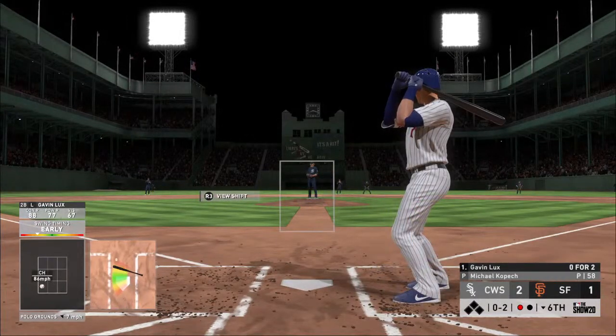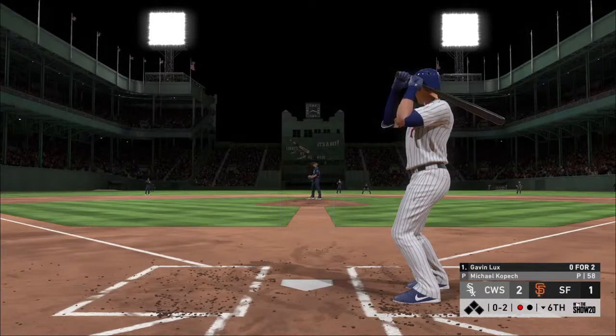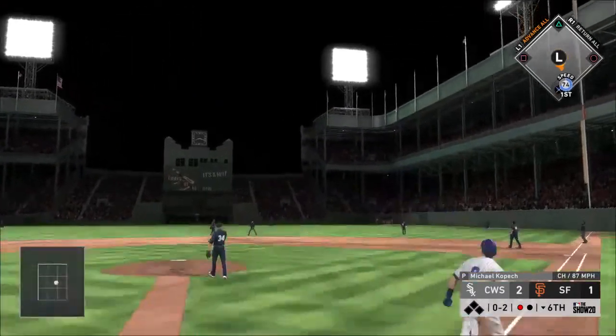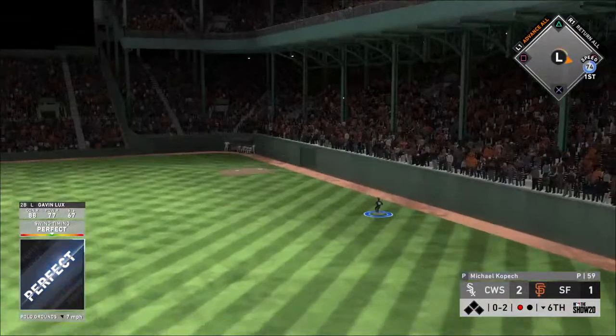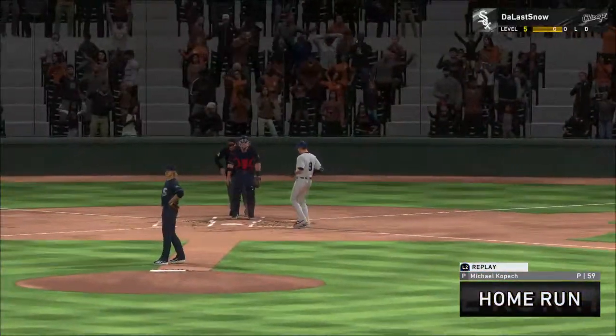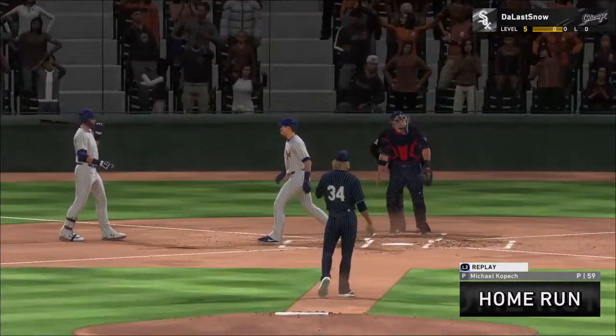0-2. Waved at and missed, and he's behind 0-2. Swing and a drive. This one's deep to right. Gone. They've tied the game on back-to-back home runs.